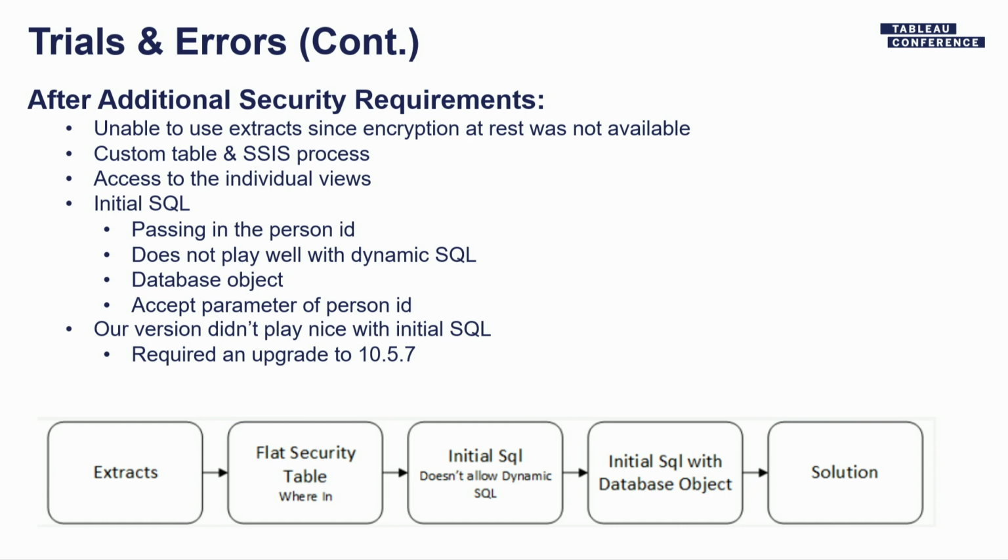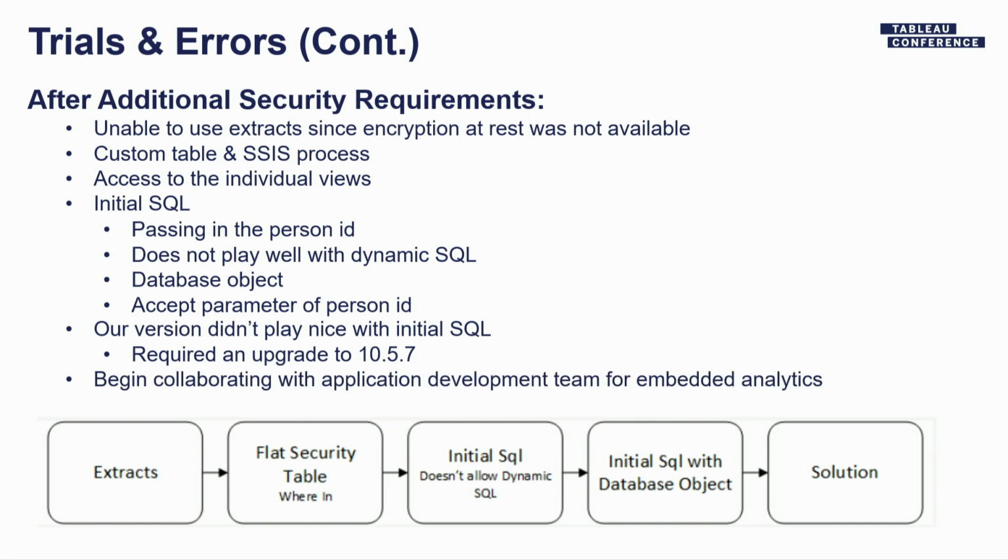Once we got to this point, we had a working model using the initial SQL to pass the parameter to our stored procedure, but we started running into some performance issues. After engaging Tableau, we found out that in 10.5.3 there was a memory leak issue with initial SQL, and we would have to upgrade to 10.5.7.